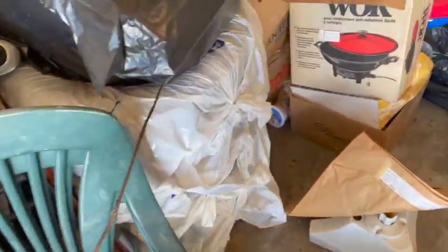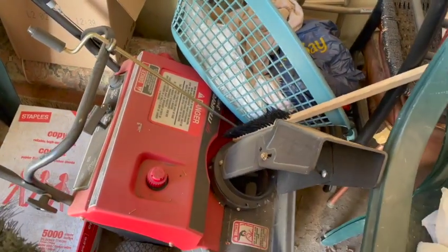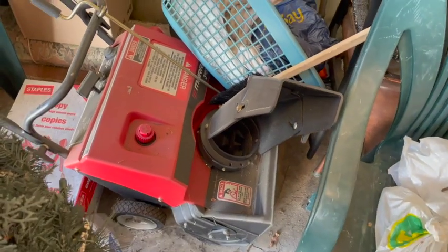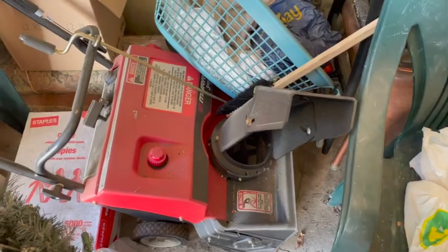Now let's see. Bag of empty boxes. Garbage. See what's underneath. There is a snowblower, gas-powered three-horse snowblower. Don't need it on a day like today, but again, that's a nice little garage find.